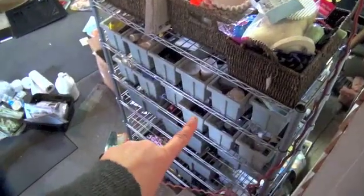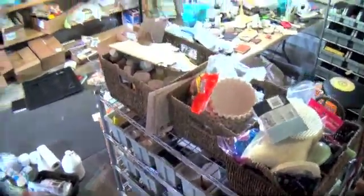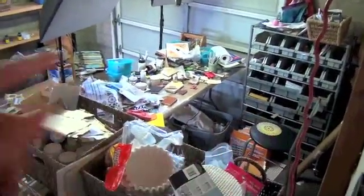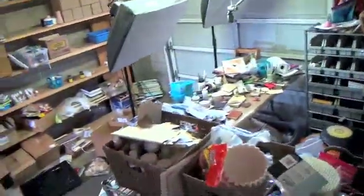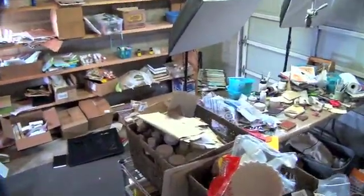My husband bought me this art cart and I've been using it, but I've gotten so many supplies lately that he got me another one and I still have to fill it. So this is the garage. This is where I film my email and my workshops. That's where I do my studios.